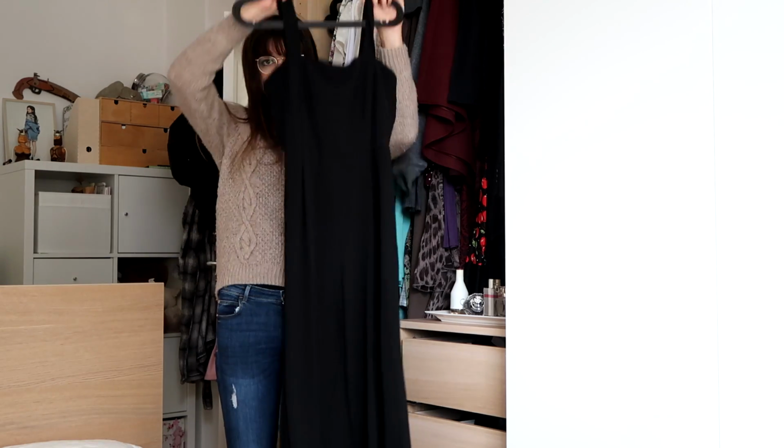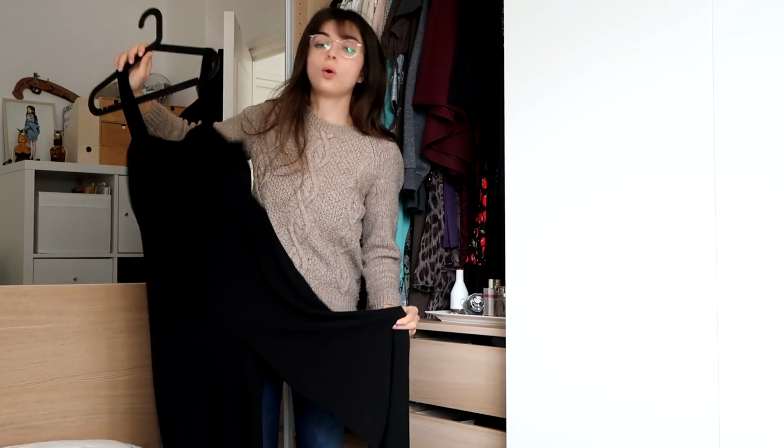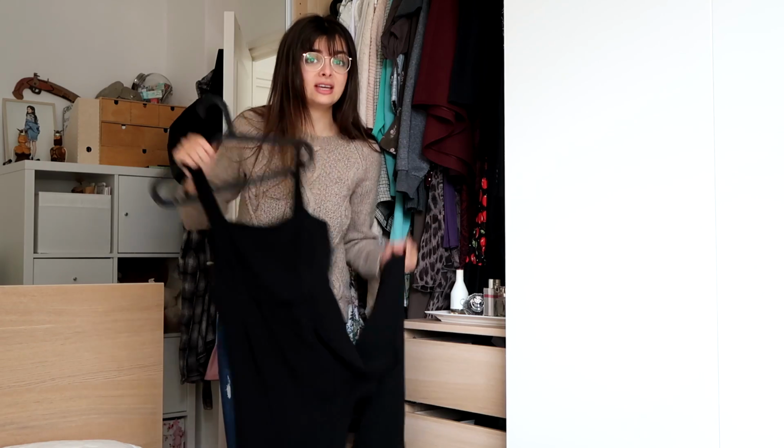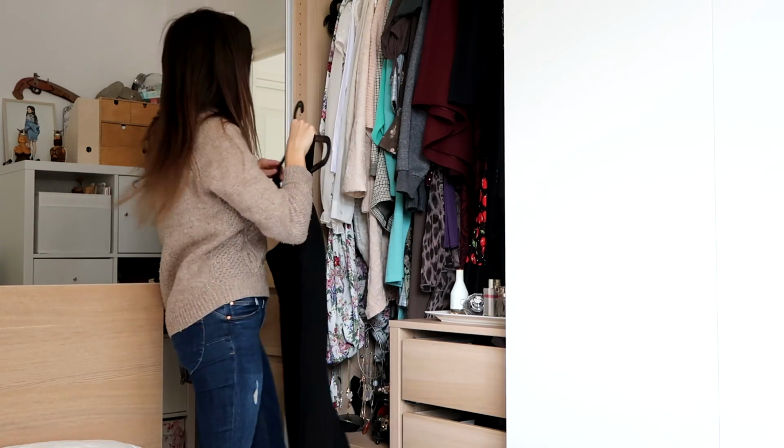And I'm gonna keep this one out because it's just my perfect thing that I wear to all the events. If you ever see a press photo of me, I'm probably wearing this. It's a jumpsuit from Stradivarius. Putting that one back for sure.